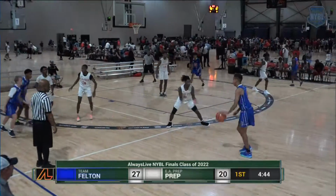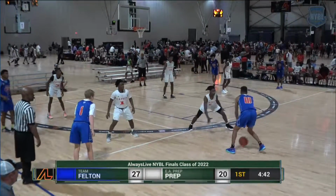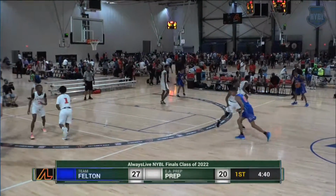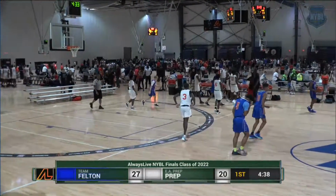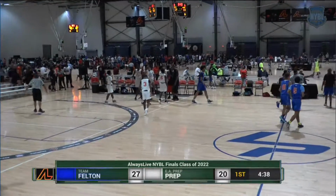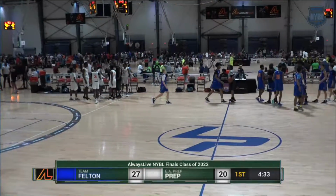Stifling defense from Jenkins. Nick Graves on the handle here, and he handled it well. Timeout taken by Team Felton. We'll take one as well. 4:33 left to go in this first half. Elimination rounds of the NYBL Finals.